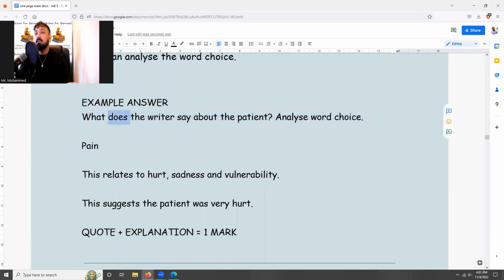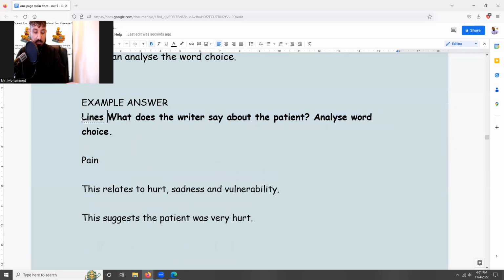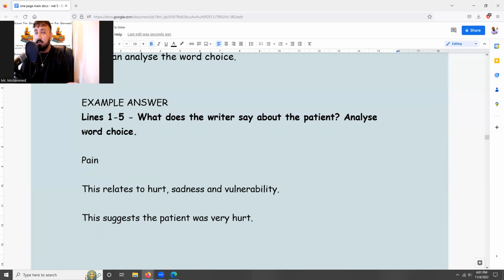Okay, here is your question. And this is based on a quote from Visiting Hour, which some of you might be doing. So there was a word in there, which is the word pain. Okay, so go ahead and write this question down. And then here we do the steps. The line number is not correct in terms of the poem. I can't remember where it comes from, but it's just to give you a more realistic example. So it says go to lines 1 to 5. What does the writer say about the patient? Analyze word choice. So again, this could have said analyze language, and that would be fine too.